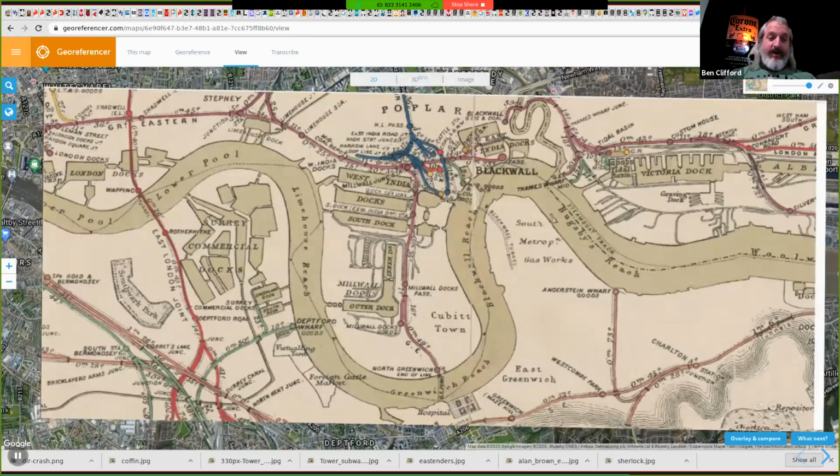Okay, so one of the things that this map has a lot of, as well as railway lines, is docks, because the docklands were really important. So what I've done is made a kind of scratch and sniff of here's all the old docks and what they are used for now.